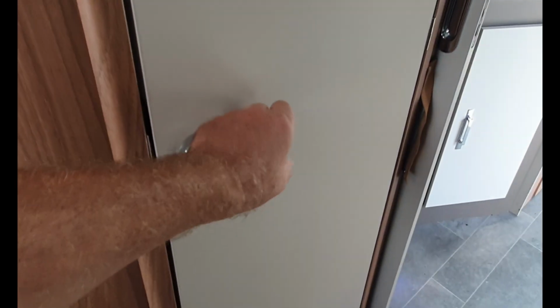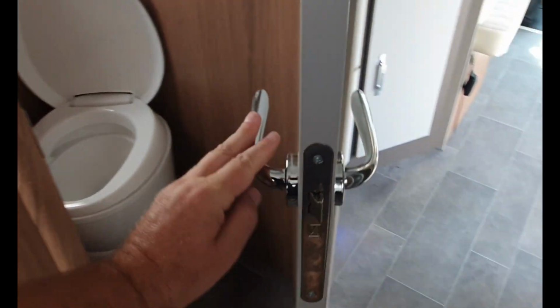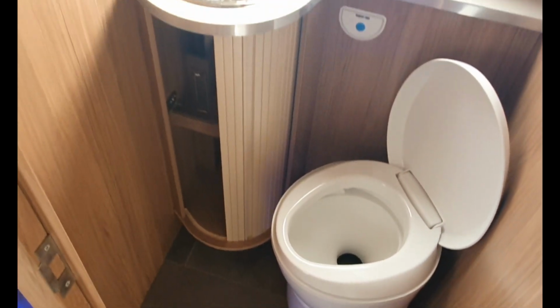My shower head broke and it was new. I bought it on the 1st of June, I think it was, and it's broken by the end of June.